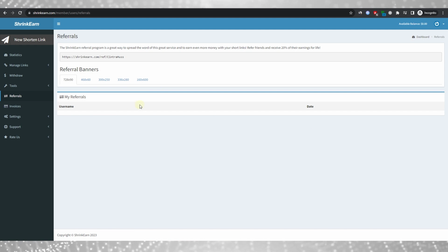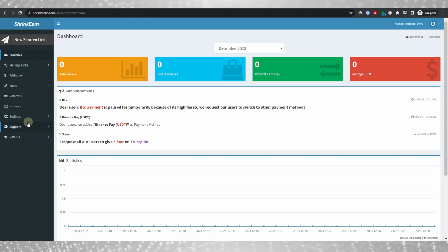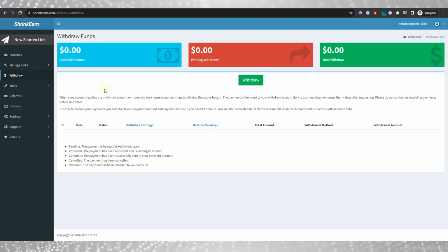Here's the exciting part. You earn 20% of their lifetime earnings. So if they share Minecraft videos with those special money links and earn $1,000, you get $200. If they earn $10,000, you earn $2,000. It's a great way to boost your earnings by helping others get started with this method. You've got the chance to share your referral link and get others involved in making money using the same method.